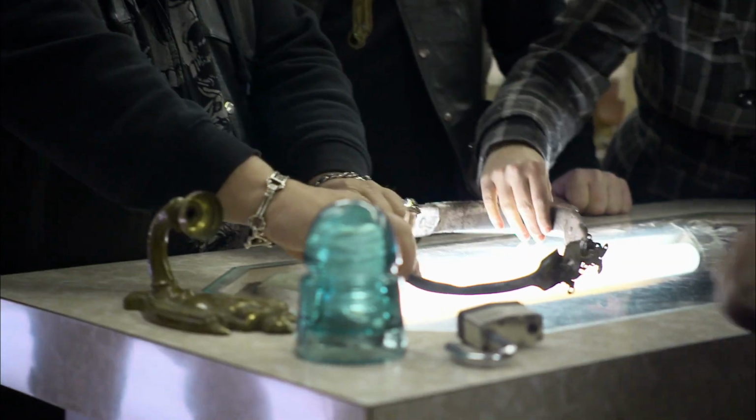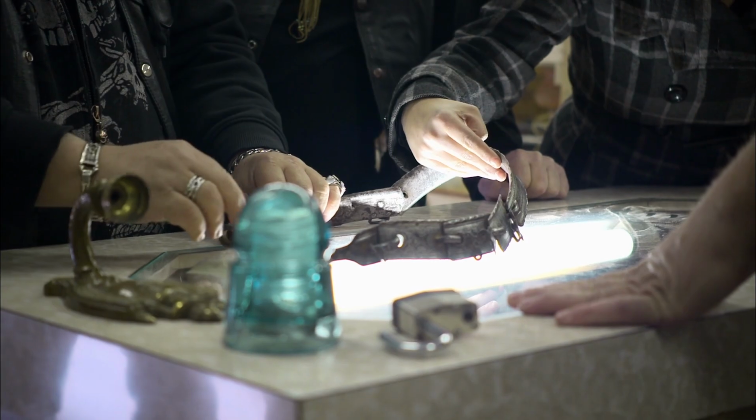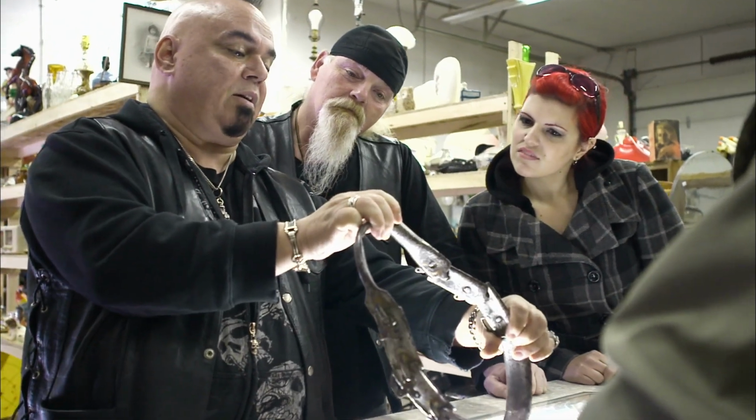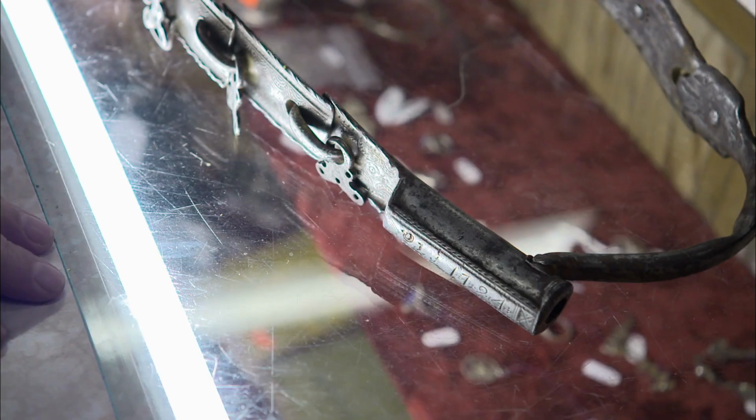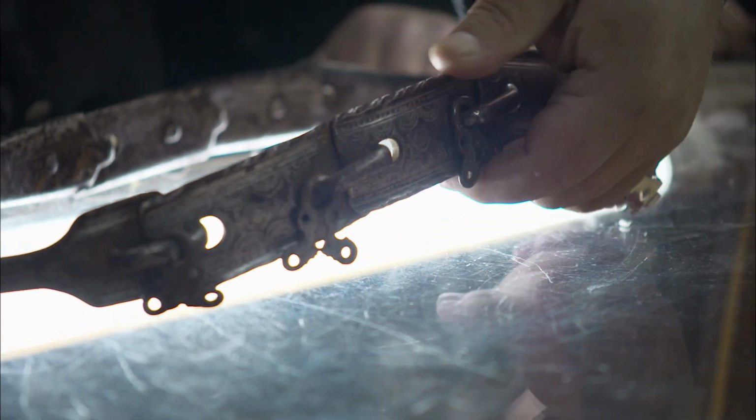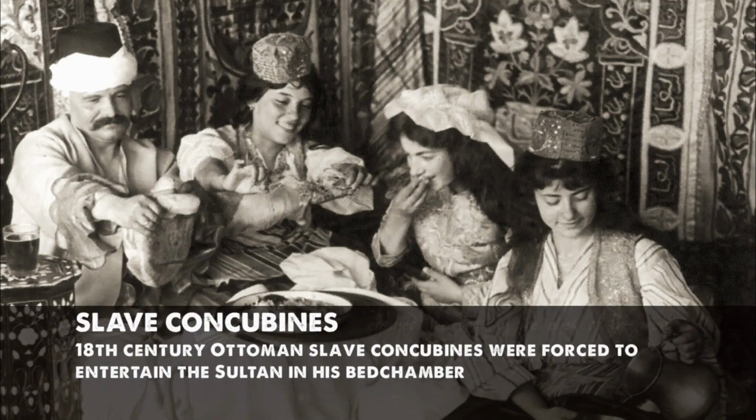Oh, look at the detail on that. It's beautiful. This thing's weird. It's got a date on it, 1794. Check that out, guys. What is it? From the information I got from a picker who brought it in a couple months ago, you're looking at an early Mideastern, most likely Turkey, slave belt. A slave belt? Not just any slave belt. If you notice how small this actually is, this was made for the ladies. It's a women's slave belt. Specifically for a harem.